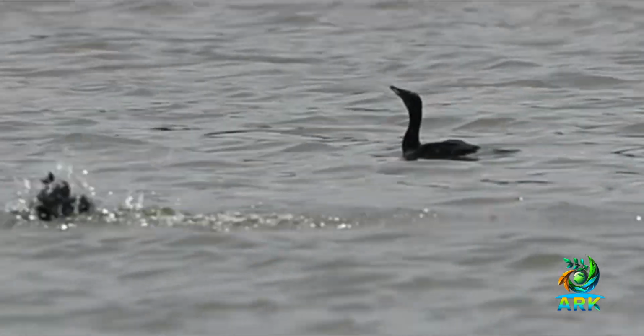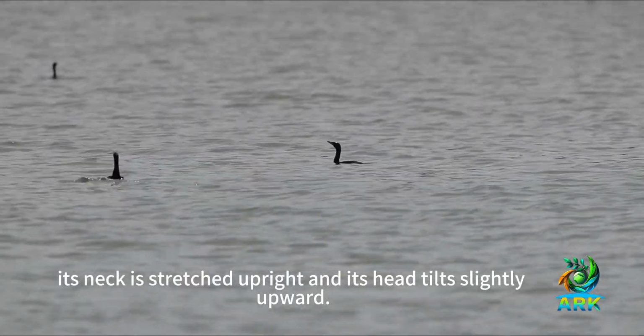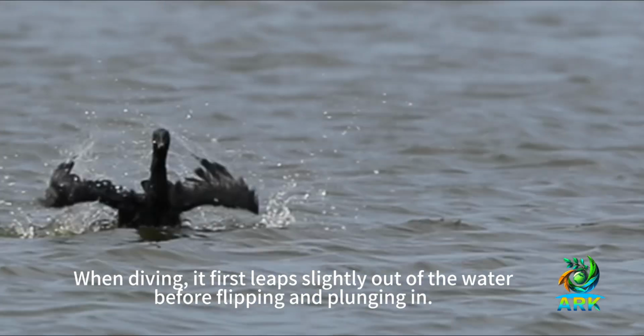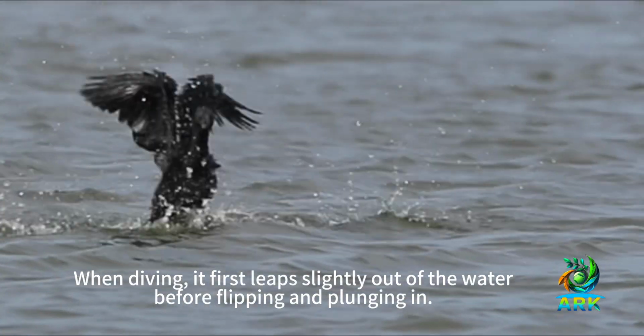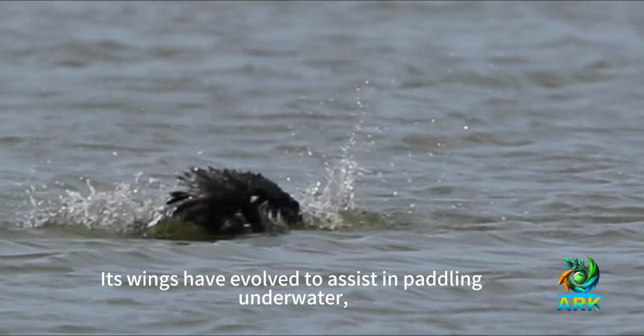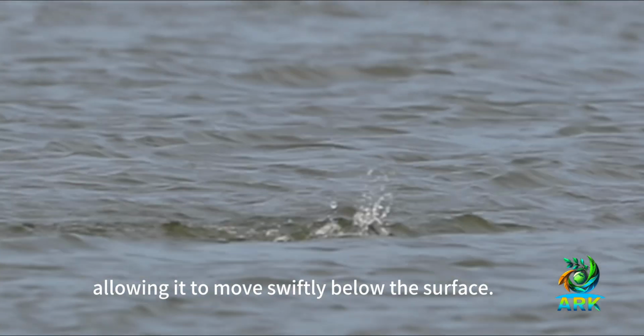While swimming, its neck is stretched upright and its head tilts slightly upward. When diving, it first leaps slightly out of the water before flipping and plunging in. Its wings have evolved to assist in paddling underwater, allowing it to move swiftly below the surface.